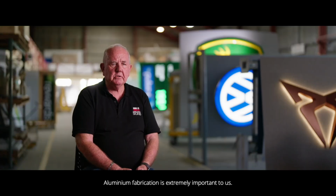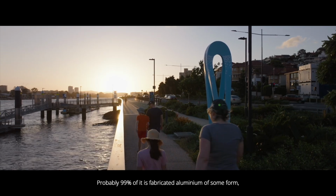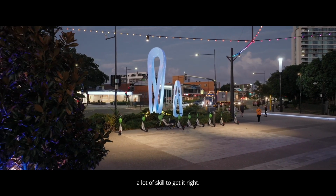Aluminium fabrication is extremely important to us. We've done quite a lot of public art. Probably 99% of it is fabricated aluminium of some form. And it takes a huge amount of time, a lot of skill to get it right.